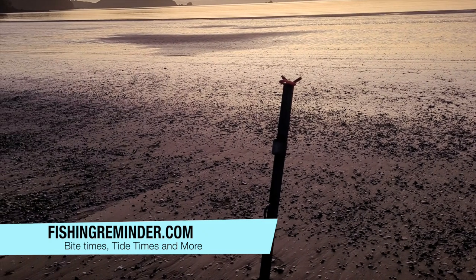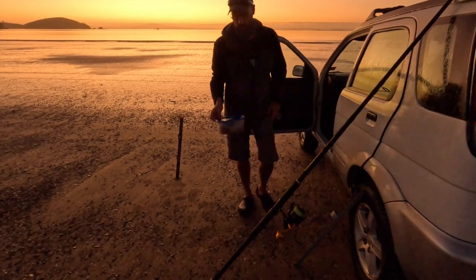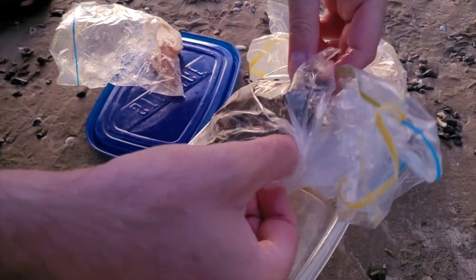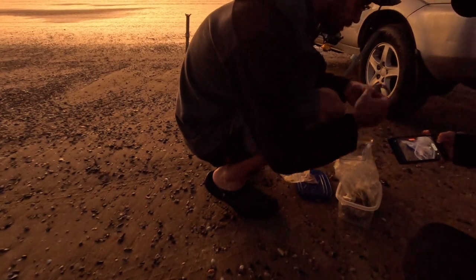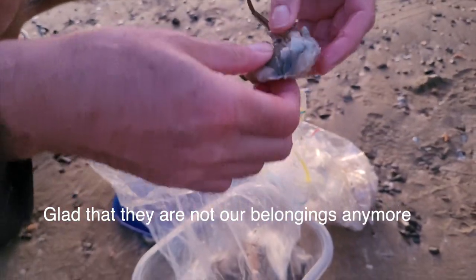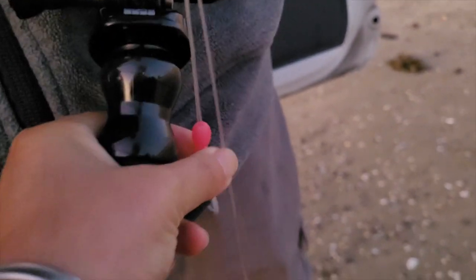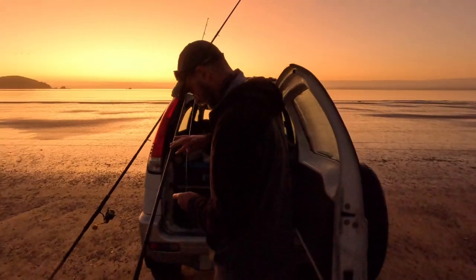Now it's incoming tide. It's definitely not a usual time for us to be out. I've got some salted bait here, but those are crabs here that I salted previously. We have had these smelly things for a few months. Now, time to make good use of them. Crabs and prawns. Which one should we use? Try the prawn first. You hooked yourself.